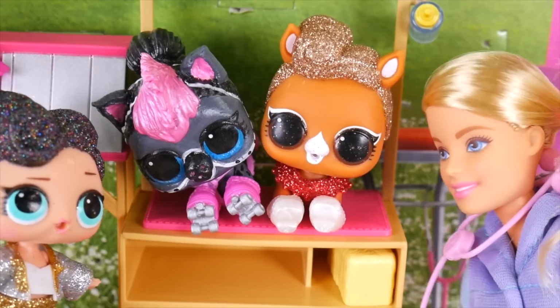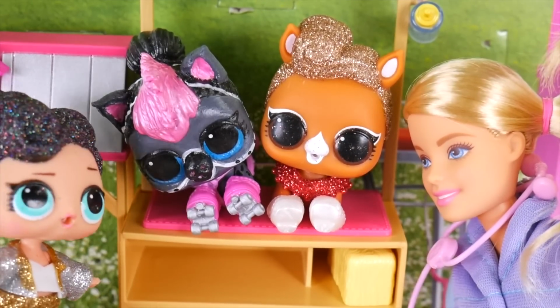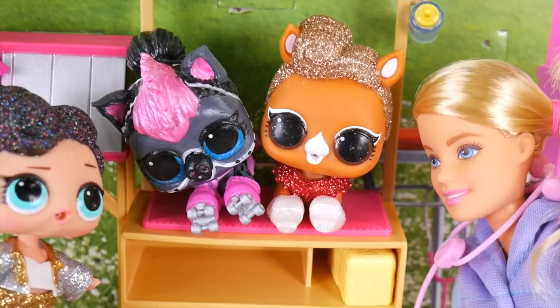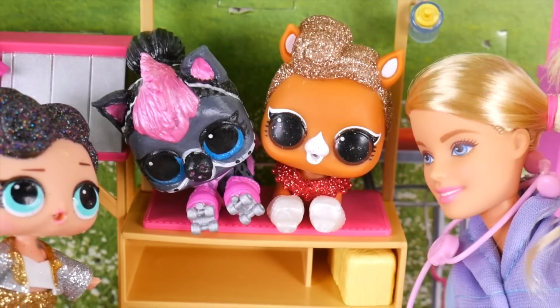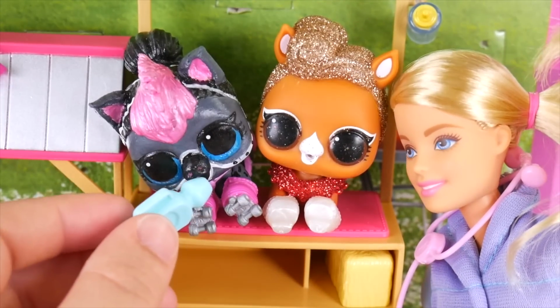Barbie, you know what's wrong? I do. They've got something called ponyitis. Ponyitis? Oh no, are they gonna be okay? Oh yes, they are. It's just kind of a little pony cold. But I've got some medicine to help them feel better. I'm about to give it to them now. All right, each of you need to take a sip.